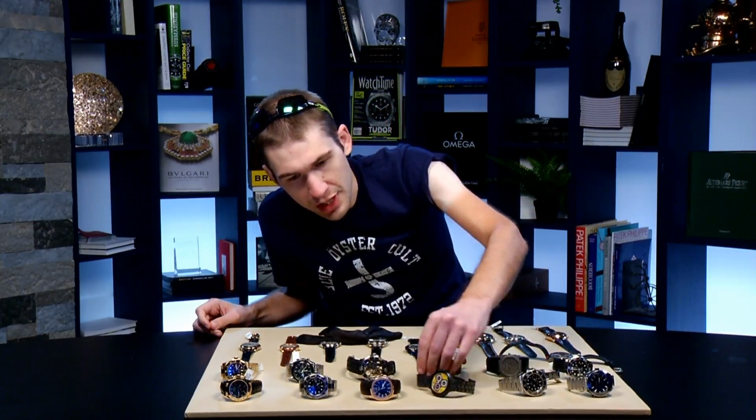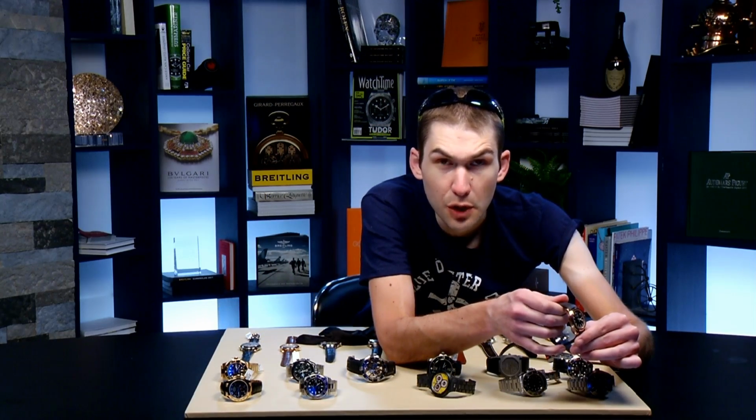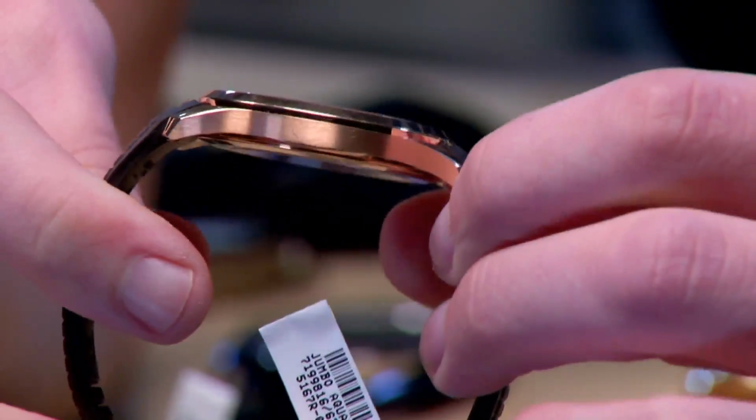Okay, let's stick with Geneva-based high horology for a moment. Let's talk about Patek Philippe and a model we don't see too often. We rarely discuss the 5167R, the Aquanaut in rose gold. 40 millimeters and only 8.3 millimeters thick.